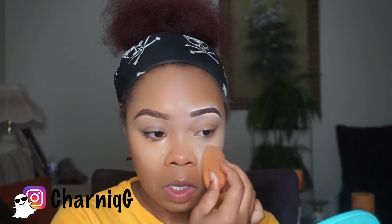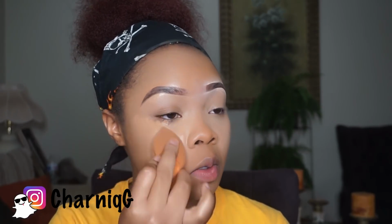For the other side, I'm taking medium beige and fawn mixed together. I'm just gonna do a nice light contour. Not contour, did I say contour? Settle. Too bright. I look super white. Y'all let me know in the comments. I don't know if I'm tripping, but okay.